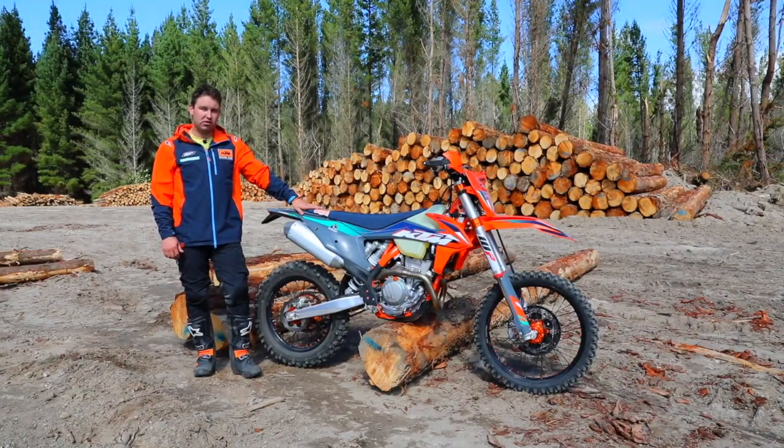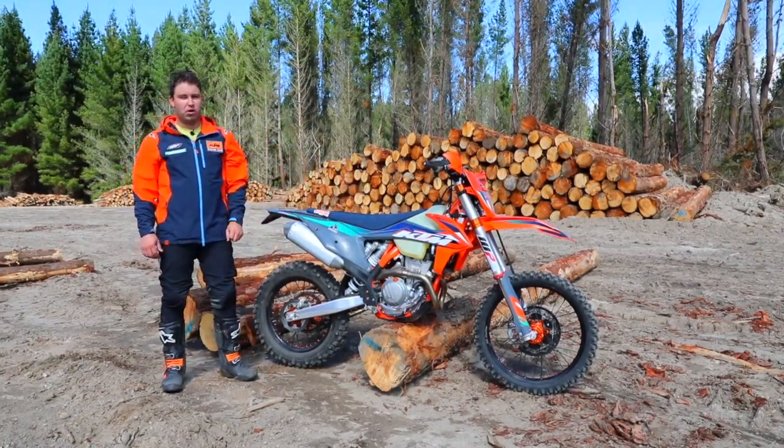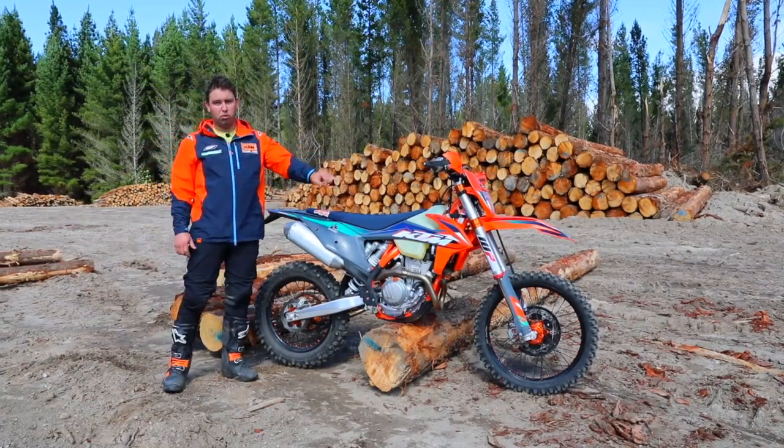Some of the key features on this Enduro model obviously is the bigger 9-litre tank on it, the 6-speed wide ratio gearbox on it, the PDS suspension in the rear and the Explorer forks in the front.